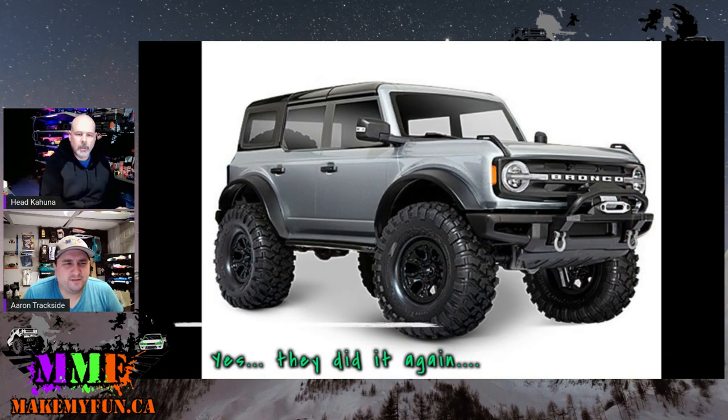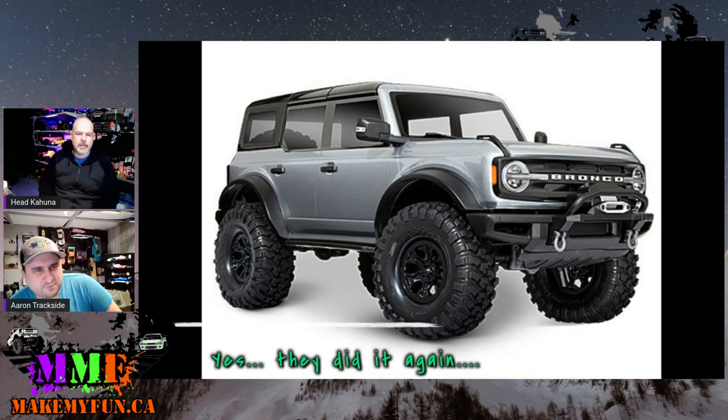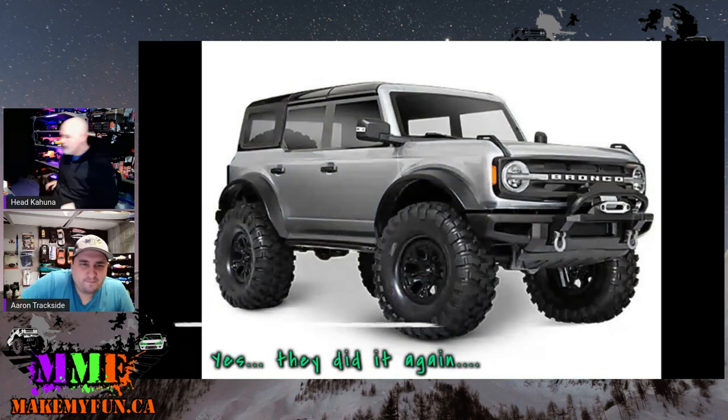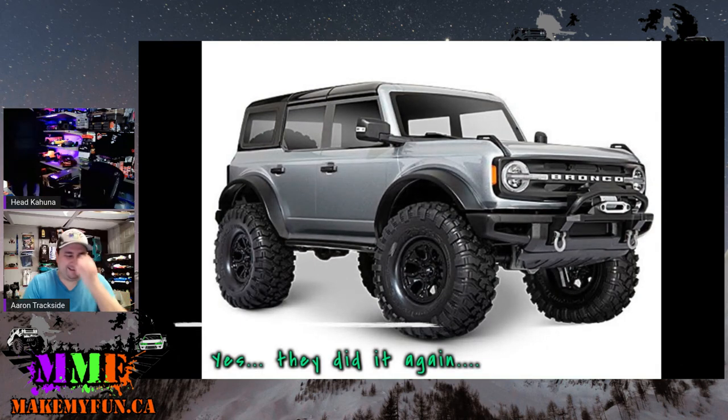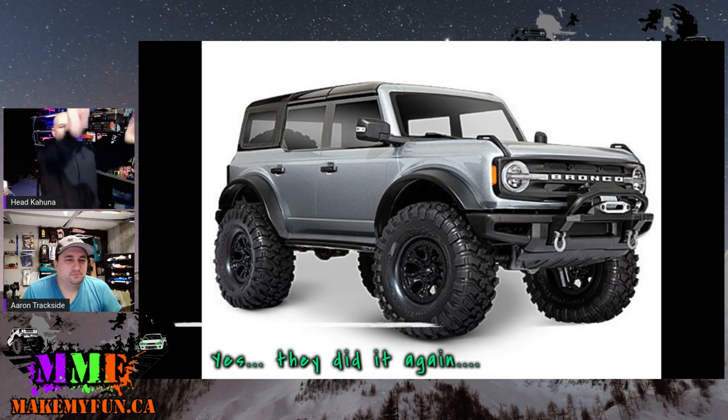Where's mine? Let me look. Hold on. Nope. Just look at those fender flares. Exactly the same. Nope. Bronco. They are exactly the same. That is pretty much all the new stuff for this week that has come out.